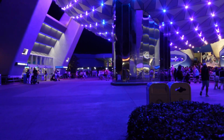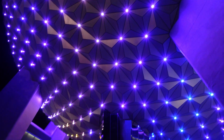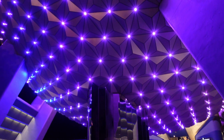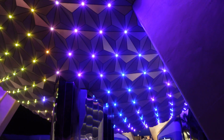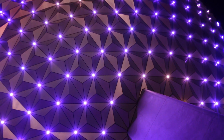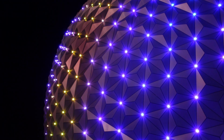And I think we're going to head over to the Creations shop and show you guys what may be new in there. This is just beautifully lit. Look at that, it's so cool. I could see it from the highway coming in, but man, so gorgeous, so beautiful.